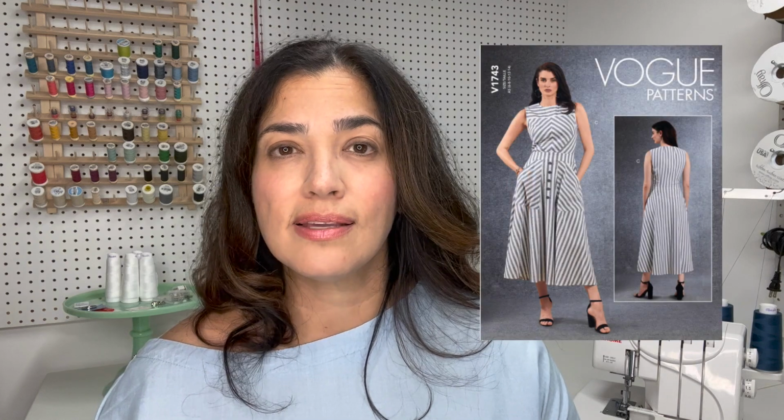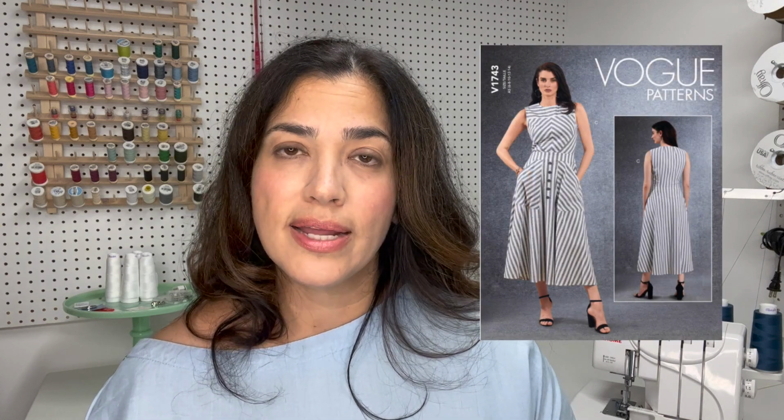But Vogue came out with a Vogue 9397, and I'm going to put a picture up. This pattern has actually been reissued as Vogue 1743. It has a lot of bias cut details on the bodice, but this is not something that is incredibly earth-shattering or hard to make. So again, another beautiful dress that you can make at home and wear.